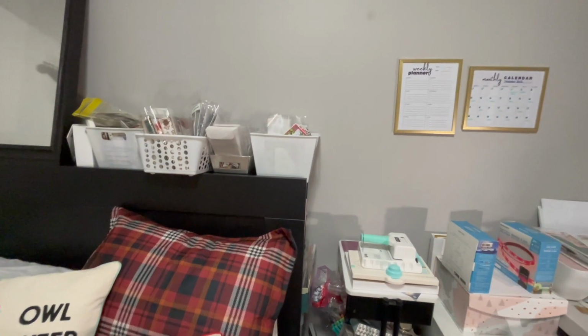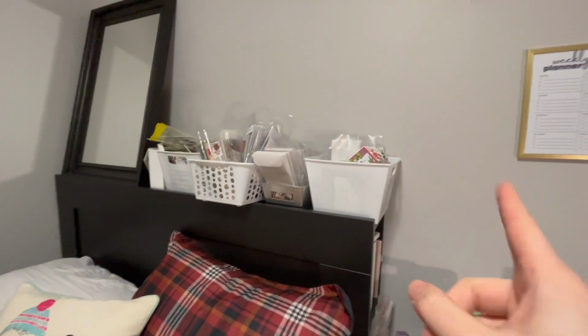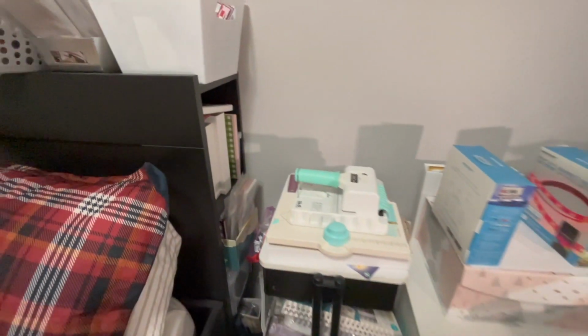So this is currently what my crafting space looks like. I use the top of the bed here for some of my bins, and then there's also some storage in the side of the bed here, just some shelving that I use for storage as well. I'm hoping to go through that.